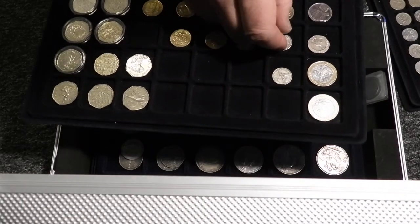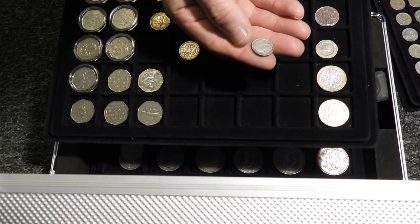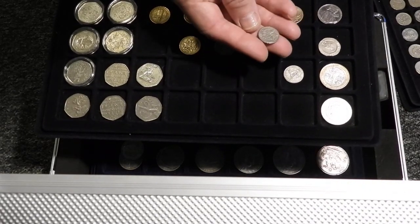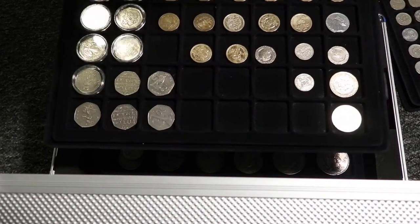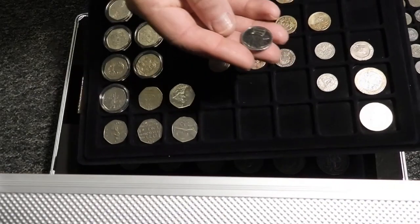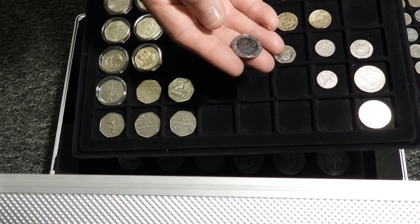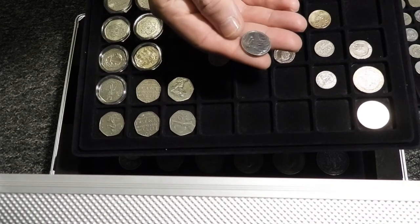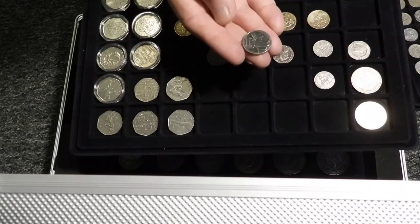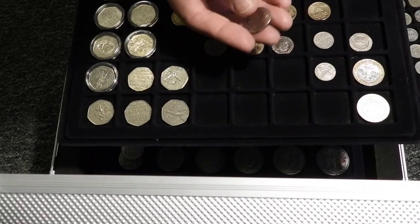Some more sixpences, two different ones there. George the Fifth, of Elizabeth, yep. Some more older pound coins. And this one, it's a 10p. The grandson got this one in his change. It's a eye for ice cream. So, well, I'll put that in. The grandson gives it, so I put it in.